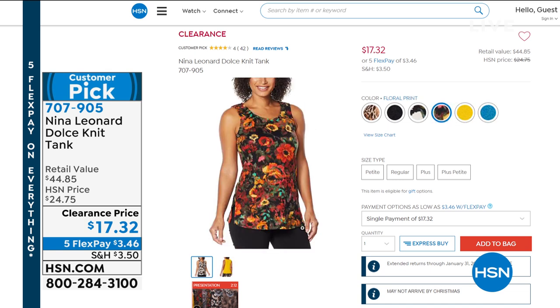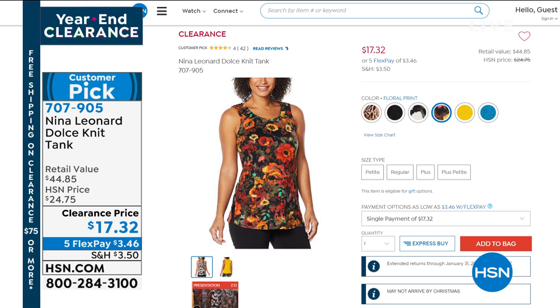Actually, I think we might have extra small through 5X on this. All machine washable, petite and average length on that. $3.46 gets it home. You can mix and match. You can get some prints for your solid duster, get some solids for the print duster, get both. It's another huge customer pick, so to have it at a clearance price, it's really an honor to shop with you today.